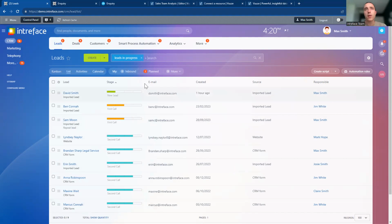So a sales rep may come into their CRM system here and they may just see the leads that they are responsible for. Okay, so inside leads, just to explain, you use leads to qualify your inquiry. So let's say a web form has been submitted from our website, it's going to create a new lead. We don't have any more information yet about that lead.